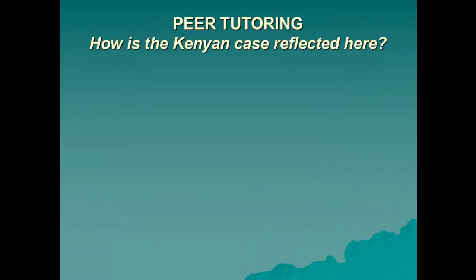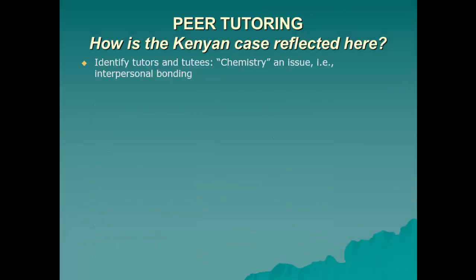How does peer tutoring fit? There's a need to identify tutors and tutees. On the floor of this factory, people will have to work together. There will be a hierarchy. Those in control will need to build relationships with those they supervise. In the research, it's clear there's a chemistry issue. How well do people get along? But that's something that's learnable and teachable.